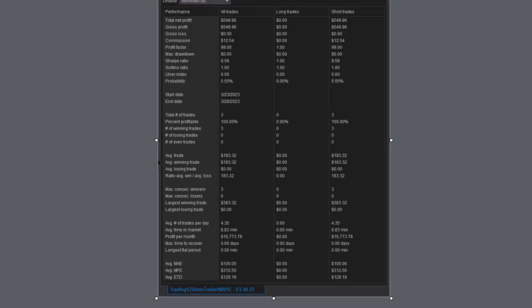And there's our strategy performance for our ES trade of the day, 549, commission 12.54. Nice trade. Again, another 100% winner on that trade. And all the other numbers there down at the bottom.